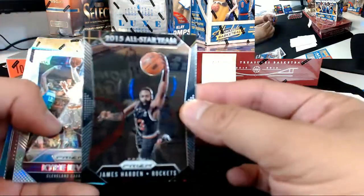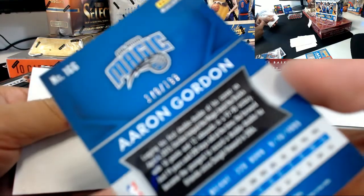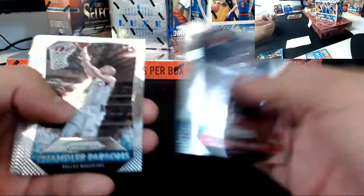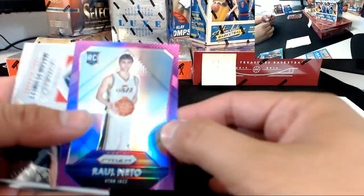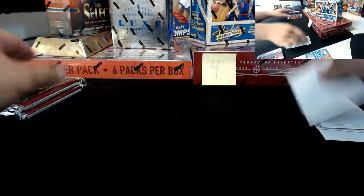All-Star Team James Harden. Silver Prism Kyrie. Fireworks Mike Conley. Nemanja. And a blue Aaron Gordon for the Magic. 171/199 on that one. Dwyane Wade. Purple Prism rookie Raul Neto for the Jazz, 6 of 99. USA Mason Plumlee, Jerian Grant, and Jarell Martin.